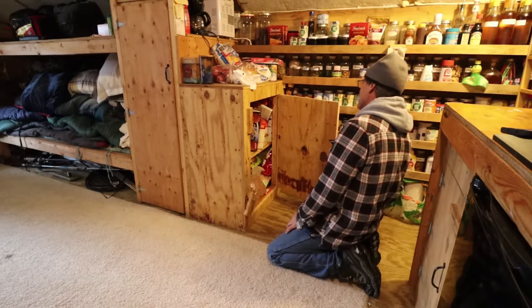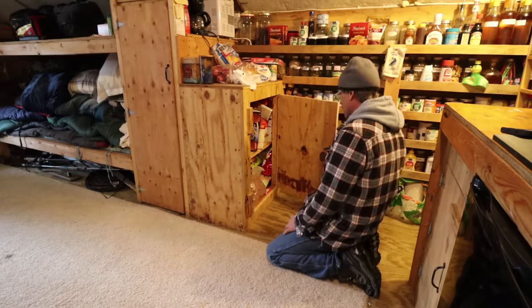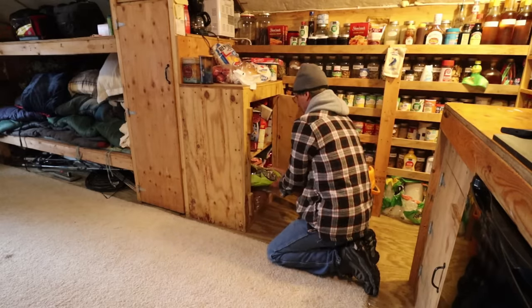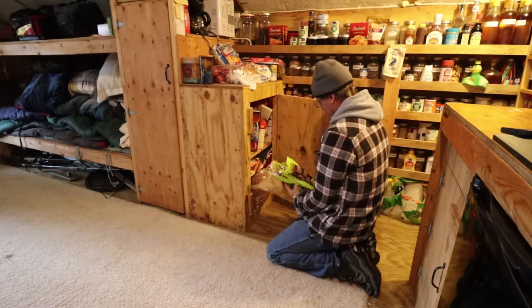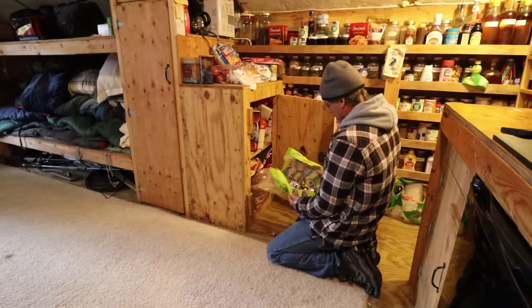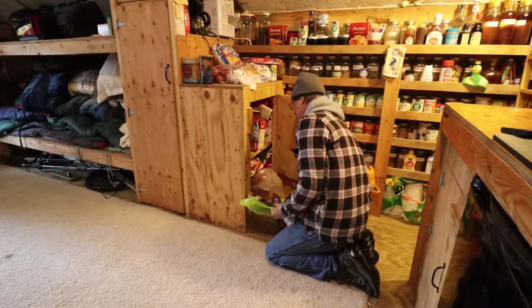Let's see if I can find something that's like 3 years out of date that the birds could have a snack of. Ooh, I got some. Milky Way, Twix are good. I don't know, Three Musketeers, I don't like those. I don't want to pick these out anyway.